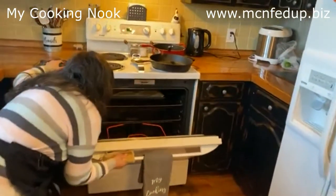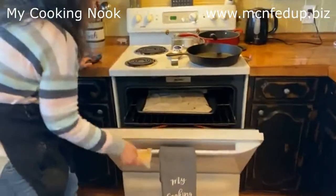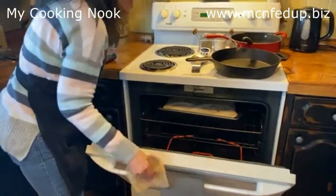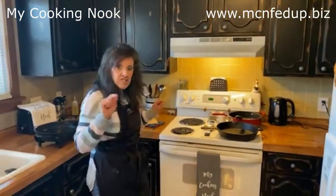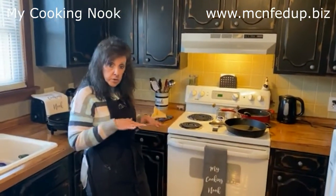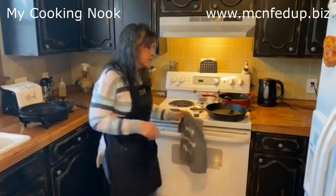Let's turn it to a little bit pink. I'm going to crisp it up on broil so that we can get it out. Alrighty. I love it. Gotta watch it closely now. It's on broil, and it cooks really fast. But I just wanted to crisp it up.